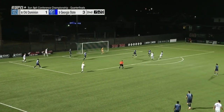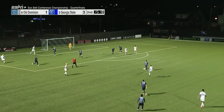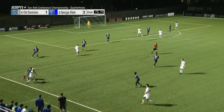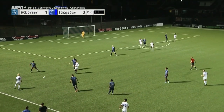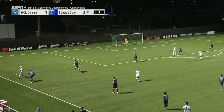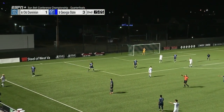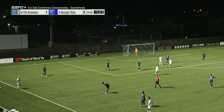Statham came off his line. Oh, this could be dangerous. Good recovery by the ODU back five. Little give and go on the overlap to Williams. Takes the bump from Deans, and it's out for a Panther throw. Another change will be made.